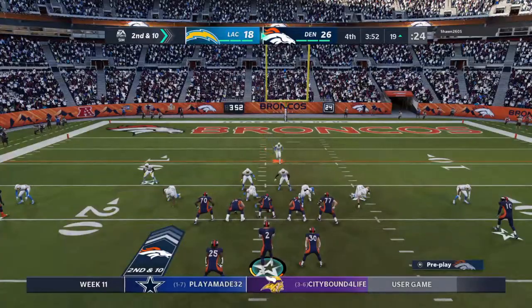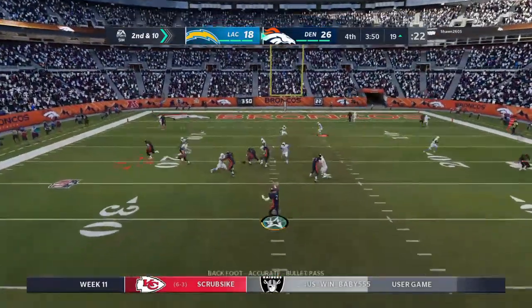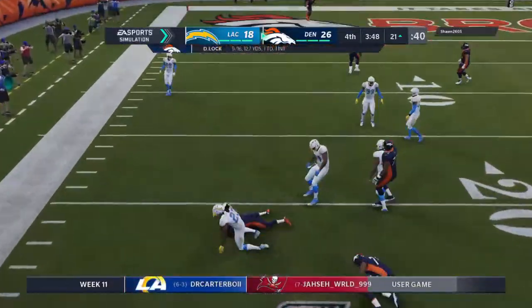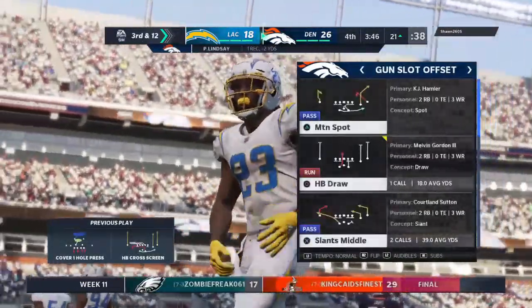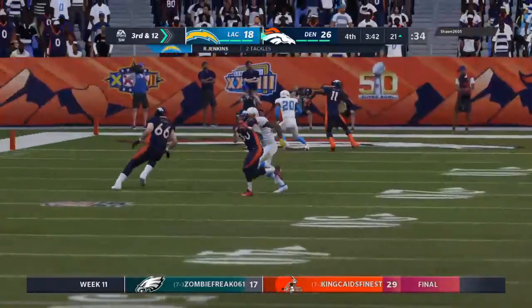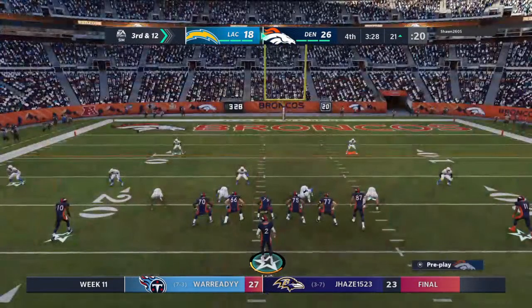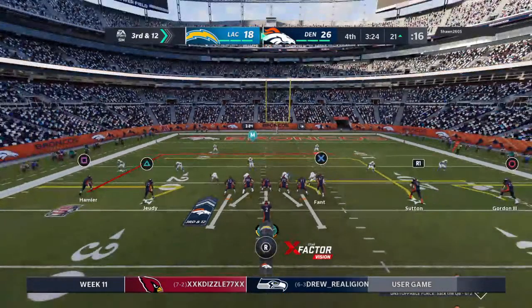So now 2nd and 10 after the incompletion on 1st down. To throw again. Lock. Screen pass to Lindsay. And he'll wind up losing yardage here back at the 21-yard line. 2 yards the loss, and now 3rd and 12. The Broncos on 3rd down, 2 for 5 to this point. This is 3rd down and 12.